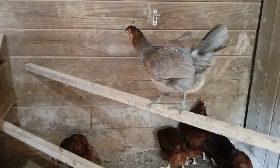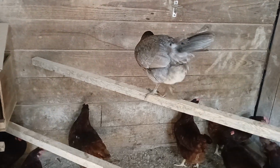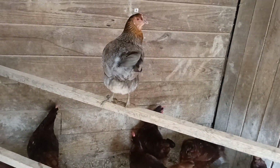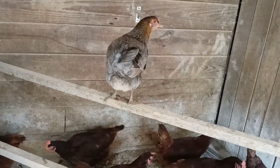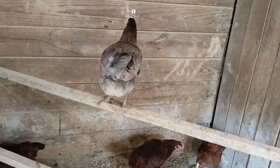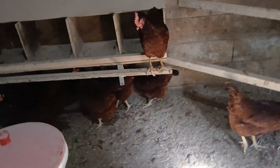And actually, it sounds worse than it is. If it's something you haven't done, it's just clipping the flight feathers. So some of the longest feathers off of the back of the wing, like the wingtips of them, and that just prevents them getting lift, so they can't get height, so they can't fly, they can't go up on high places, and that's how it keeps them in their pen.